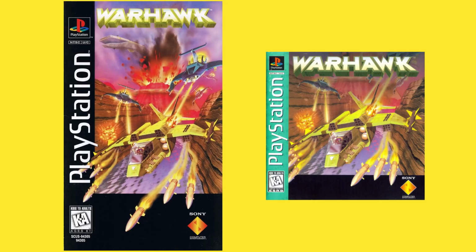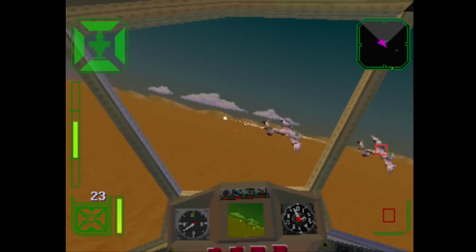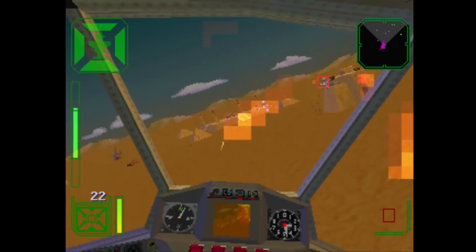Next up is Warhawk, which is a pretty good futuristic arcadey air combat game. The futuristic setting and ships make the game stand out from other flight sim games. It feels a lot more sci-fi, but really not a great game to play now, just really notable for the follow-up that would come later on PS3.